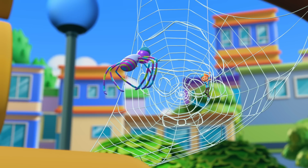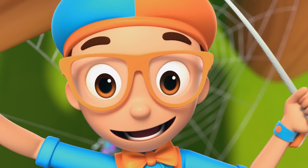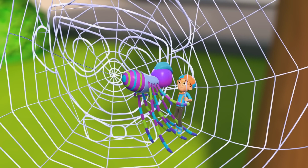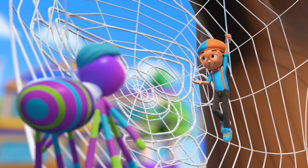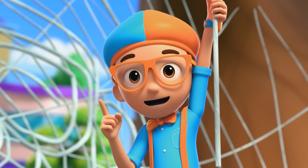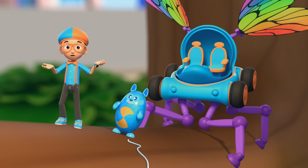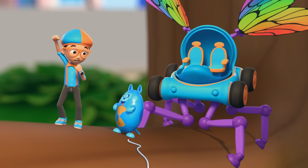Now you can test it, bounce against it, see if it holds. Whee! Whoa! The sticky part is for catching bugs to eat. Your web is beautiful and useful, Spencer. And you answer my question. How do spiders make their webs? They use super strong and sticky silk strands to create a web with a cool circular design. Upload answer, Debo.